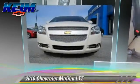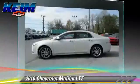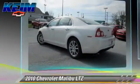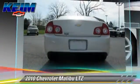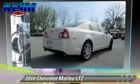The 2010 Chevrolet Malibu LTZ. Powered by a 3.6-liter V6 engine with a 6-speed automatic transmission, this vehicle, with fewer than 55,000 miles on the odometer, gets up to 26 miles per gallon.